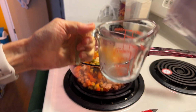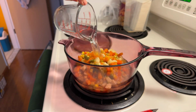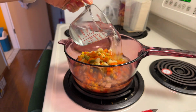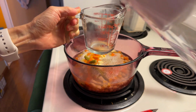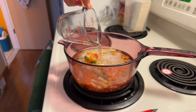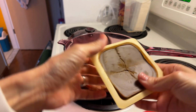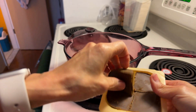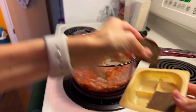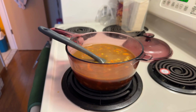Take a measuring cup and put in some water as instructed. The amount of water is listed on the back of the box in English. For this, I am using 2.5 cups. I like to have it a little thicker. Just put it in like that and then turn the stove on. Then we'll take the spice blocks and put them in the water that is starting to get hot. And then let it simmer for a while. Mix occasionally and YouTube magic.